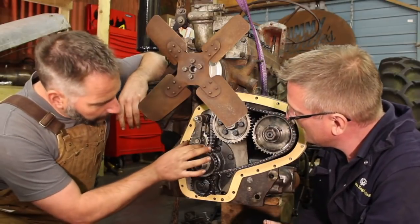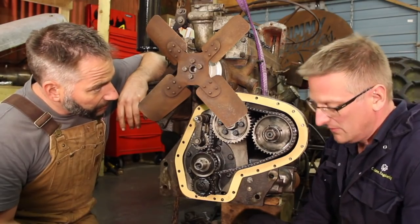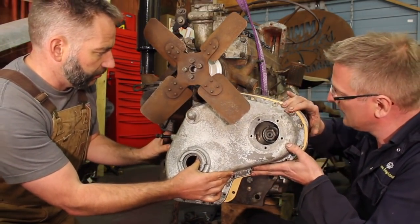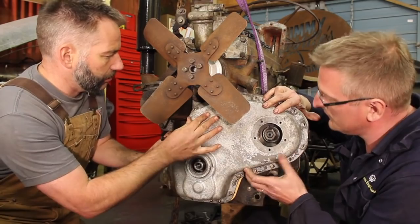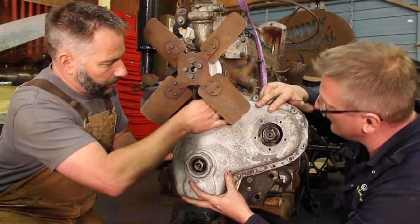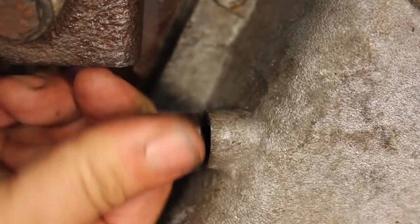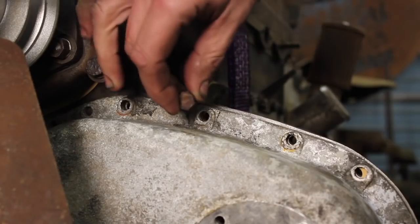So everything is now timed up, on, and ready to go back together. So, timing cover on, Gav. Let's go. This feels like a big moment of victory. It's all on here. There it goes. Gone on. Right, straight away I'm going to wind this bolt in on this tensioner. That's the chain tensioner adjusted.